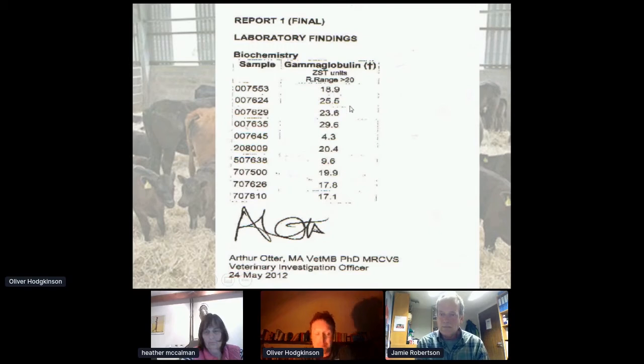As you can see, I took 10 blood samples from 10 calves, and the numbers should be greater than 20. Whereas actually out of these 20, only 4 were any good at all. And actually that one was only just getting over the limit there. So why is the colostrum not good enough? We need to look into this. Again, use your Stoc Plus, use your Farming Connect money.